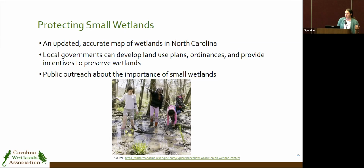Local governments can include development standards and land use plans, include things in their ordinances to prohibit development in wetlands, and also provide incentives to preserve wetlands, such as waiving local permitting fees for projects that specifically avoid impacting wetlands. Education through public outreach is essential to spread the word about how important small wetlands are.